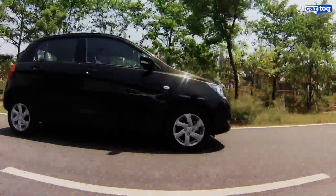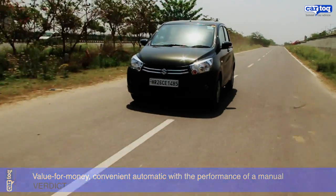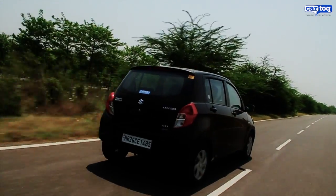Overall, is the Maruti Celerio good value for money? We think it is. It's a car that provides the convenience of an automatic with the performance of a manual at a really good price point. No wonder the car is seeing pretty good demand.